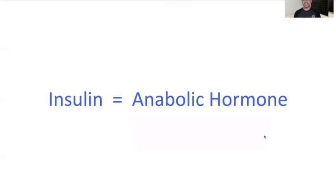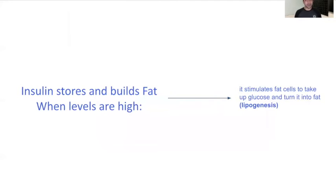The key is that insulin is an anabolic hormone, which is a fancy way of saying that insulin is a hormone that helps you build more, period, in the body. It's a growth hormone, but most importantly, insulin wants to store and build fat. It does this by taking excess glucose and turning it into fat. This is called lipogenesis. If you were scared of the old paradigm that you had to eat low fat, now you've got to listen to this, because sugar is actually getting turned into fat through lipogenesis.